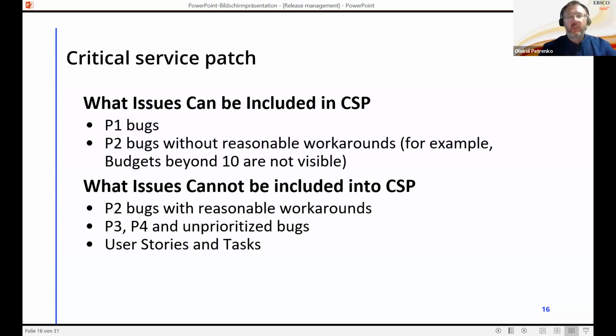And what cannot be included? P2 bugs with a workaround. If we can wait, okay, but it is better to wait until the next release. P3, P4, unprioritized bugs, user stories, tasks, that's what we do not expect to be part of the critical service patch. Next slide, please.